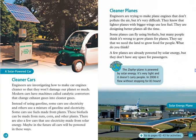Cleaner planes. Engineers are trying to make plane engines that don't pollute the air, but it's very difficult. They know that lighter planes with bigger wings use less fuel. They are designing better planes all the time.